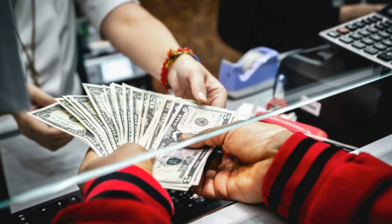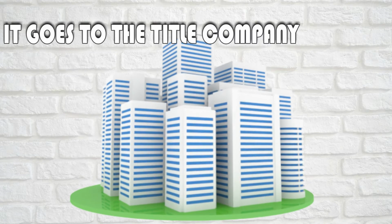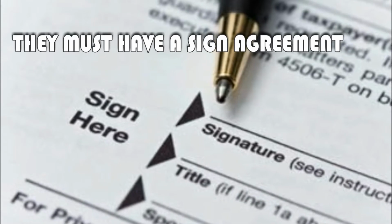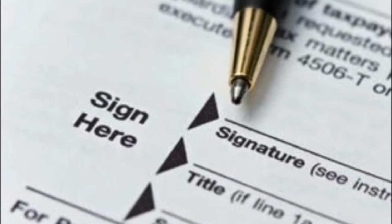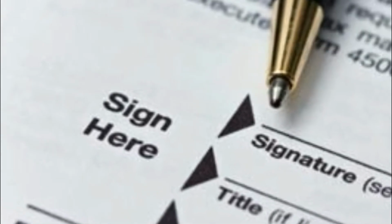And that deposit, that escrow in Florida, it usually goes to the title company. It goes to a third party who will hold the escrow. In order for that escrow to be released, they must have a signed agreement by the seller and the buyer telling them where they want the escrow to be released to.